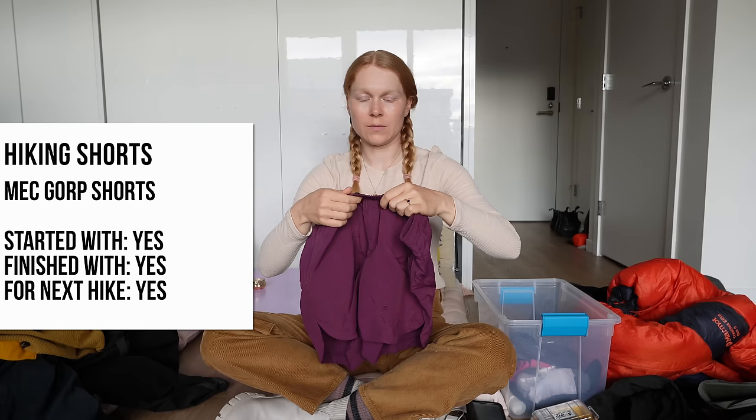And so that's a Canadian company. It's like our version of REI in the US. And they're still looking in great condition. I can definitely wear those again. Loved them. They dried out so quick, so comfortable. They have a drawstring, so when I lost weight, I could still cinch them up.